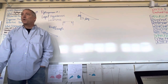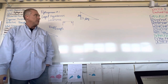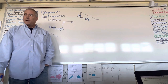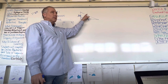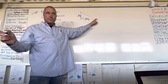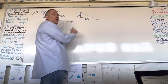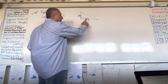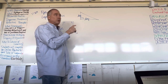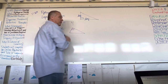What do you notice about the location of the legs? Look at this side, that's not a leg. Because the side that's the angle. They're perpendicular. The one that makes the angle. One leg is up and one leg is down. So, I'm going for what Fanny said. Fanny said the legs touch the 90 degree. See that? So, if I redraw this, watch again. Draw it like this and this.